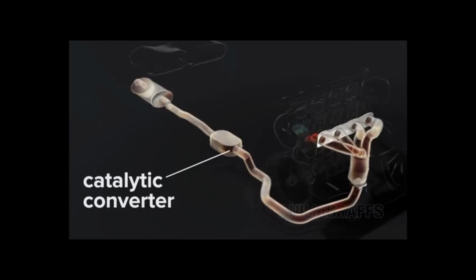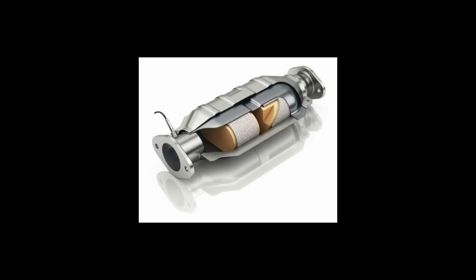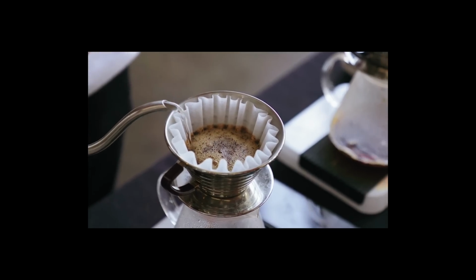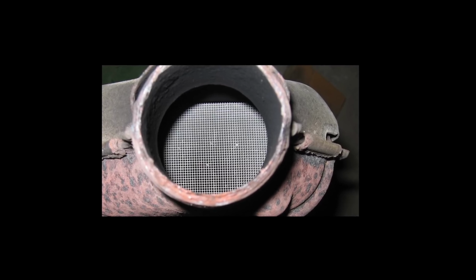So what is a sports cat? Taught from a noob. The engine creates a lot of harmful gases through combustion. These gases then go down the exhaust and pass through a catalytic converter. And somehow this catalytic converter, through magic, thank you Mr. Bean, converts these harmful gases to basically less harmful gases. In simple terms for my brain to understand, because I haven't got a very strong one, it's like a filter basically. And this filter is very restrictive, so gas can't flow through it super quickly.